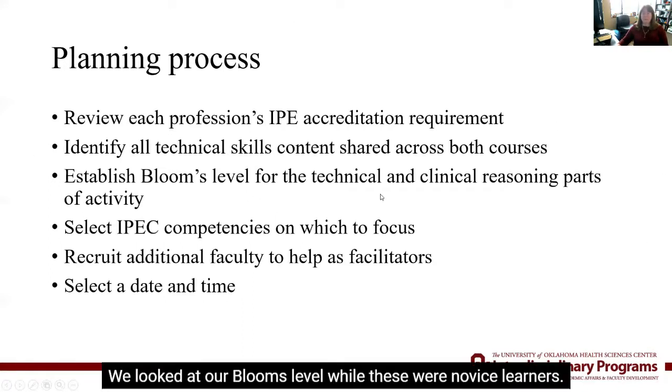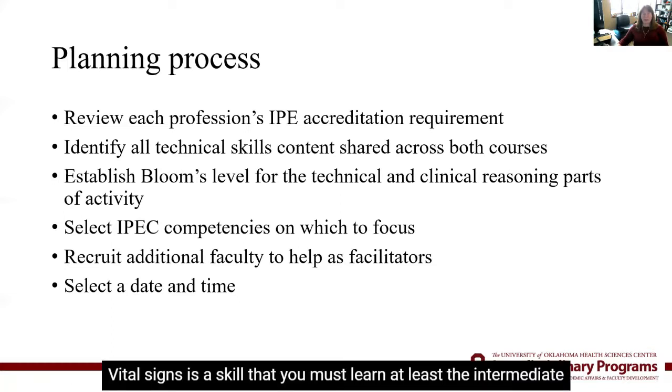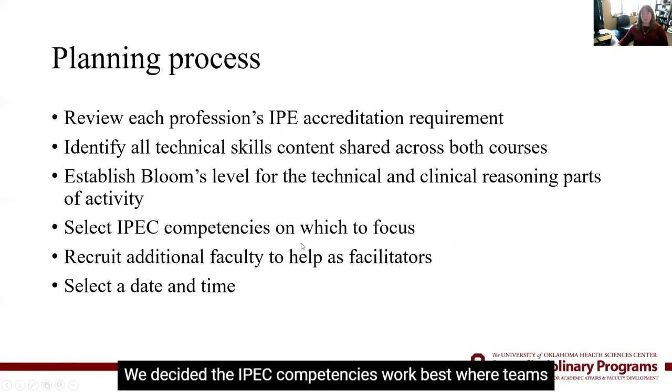We looked at our Bloom's level. While these were novice learners, vital signs is a skill that you must learn at least at the intermediate level so that you're able to take it and practice it in your clinic or your hospital rotations. So we set intermediate levels. We decided the IPEC competencies that worked best were teams and teamwork, roles and responsibilities, and communication.